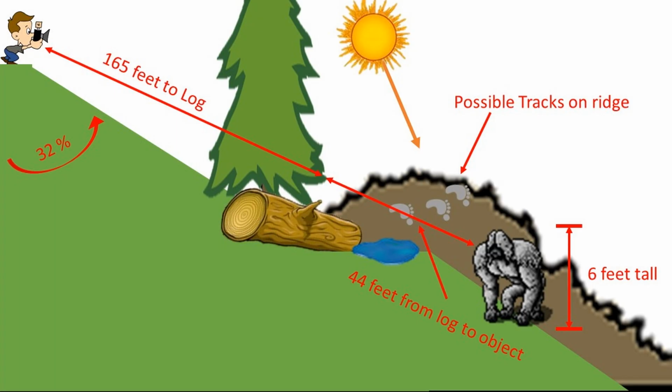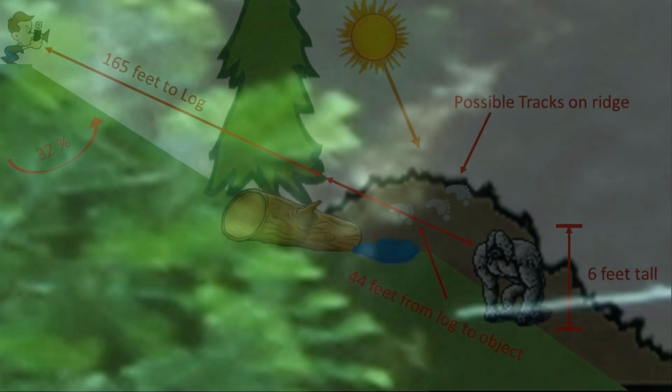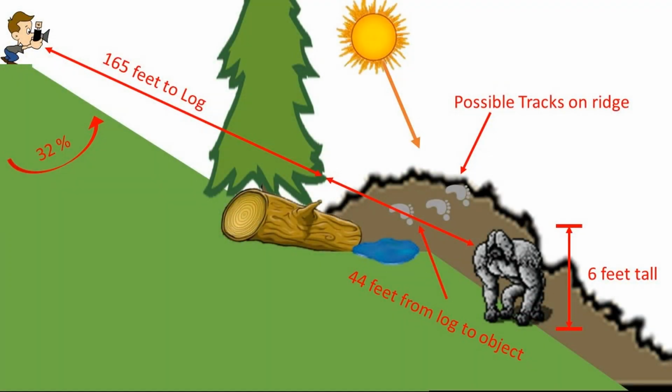So 165 feet to the log, 44 feet on the other side of the log, 6 feet up. If you run a straight line from the camera to where that spot of light is, you end up with this photo. Now, I hope that this illustration gives you at least a little context of what we saw.